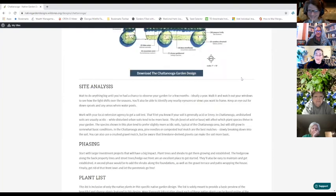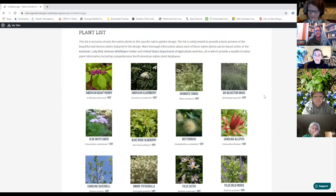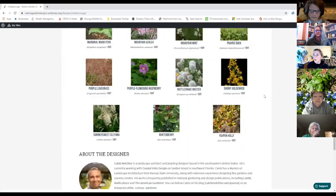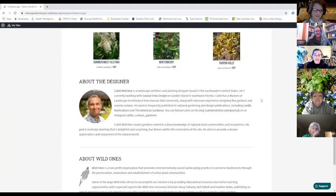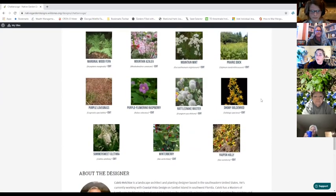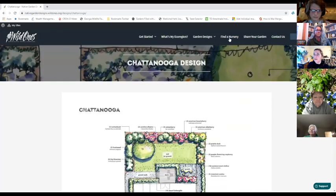Anyway, and then there's a little bit about phasing. And then this is, to me, very cool. You get to see the plants, a little bit of detail on them. And there's Caleb. We loves us some Caleb. Although he's now down in Florida, you might remember him. He was here in the past year or two, but he's working on his PhD.